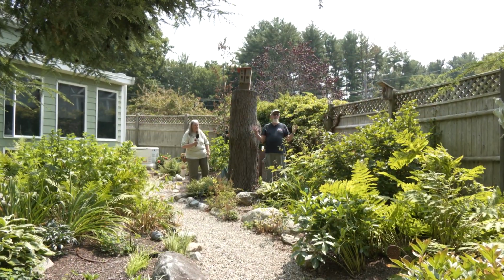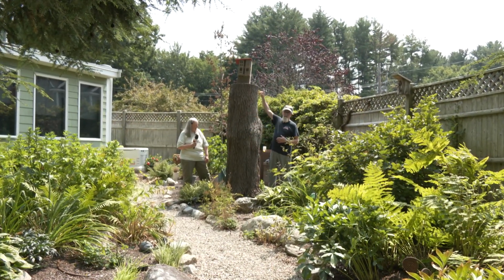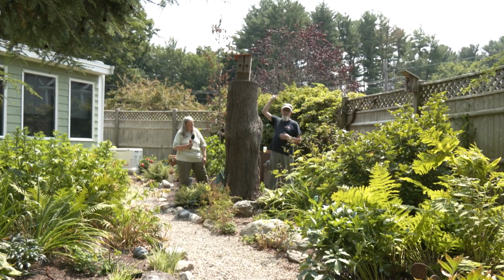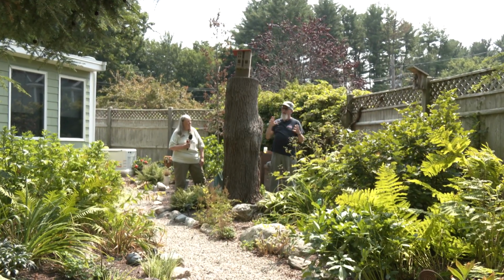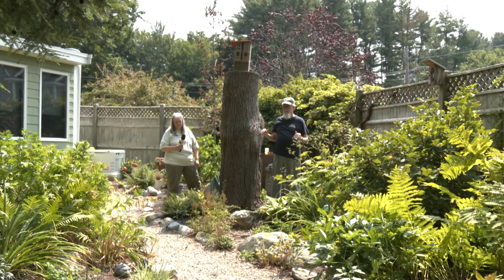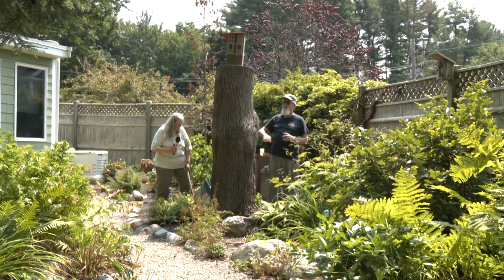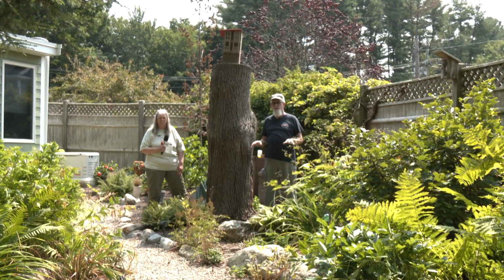This area, one time it was a deep shade garden because this tree right here was a full grown adult Norway maple. Over the last couple of years, it started dying, so we ended up having to cut it. Norway maples are invasive species. You can't even buy them. It's illegal to sell them in Massachusetts now.